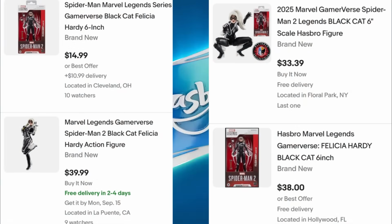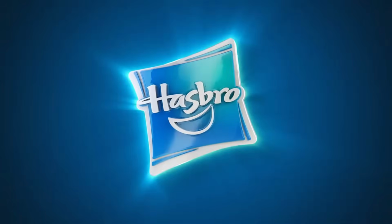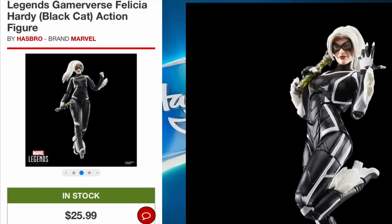And then lastly, I wanted to show some love to some Spider-Man centric characters, and even though this is technically a Gamerverse action figure, I do believe that she fits into multiple different displays, and I'm talking about the Gamerverse PlayStation Universe Black Cat action figure. This was released a few months ago, and if you guys are interested in picking her up, she's still going for retail about $25 to $27, but you're probably paying closer to about $30.